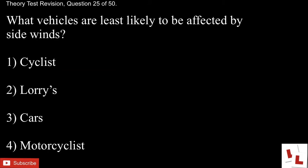What vehicles are least likely to be affected by side winds? 1. Cyclist. 2. Lorries. 3. Cars. 4. Motorcyclist.